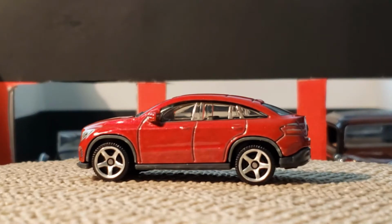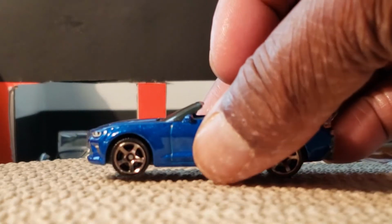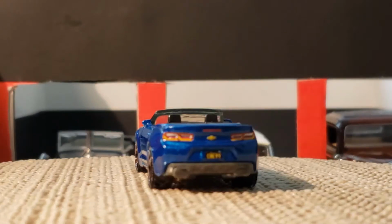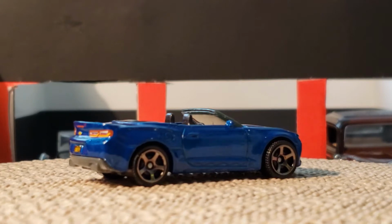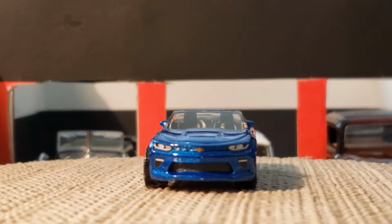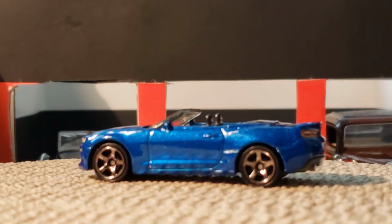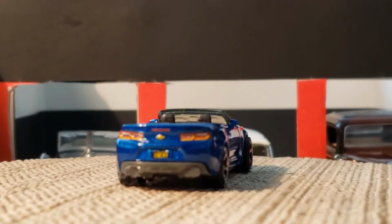And next, guys, we have the Chevy Camaro convertible. We used this guy in the convertible challenge. So many cars. But then again, guys, all have been Matchbox. Try not to burn everybody out with the Matchbox. But I do have quite a few.